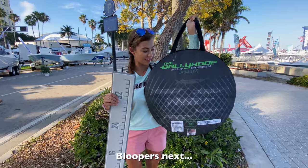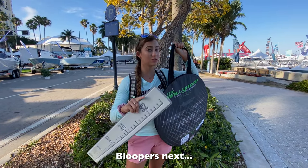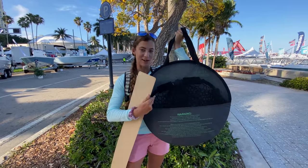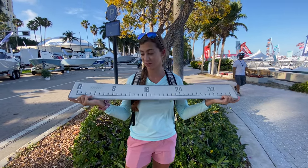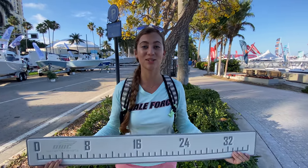We got some goodies. We have our Bally hoop, which I'm super excited to use, and we'll do a video showing you guys how to use this hoop net. And of course, we have the chummy hoop, which is in there as well. And we even got a present. We have some sea deck turned into a ruler for a fish sticker, which I'm pretty excited about. So we got presents today, and that is going to summarize our boat show walkthrough video.